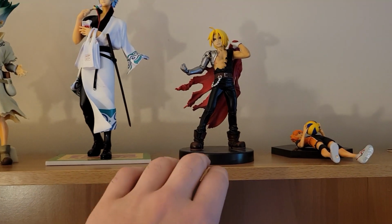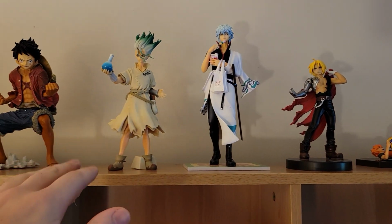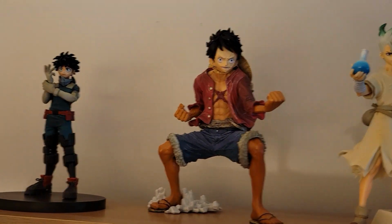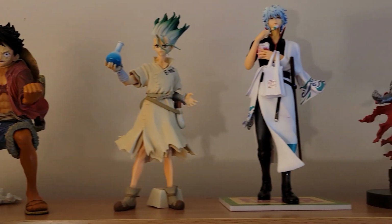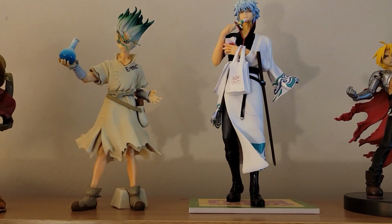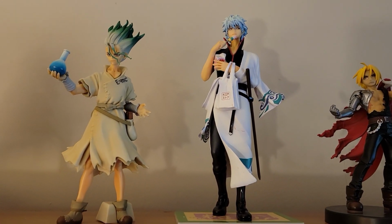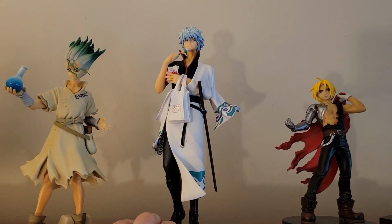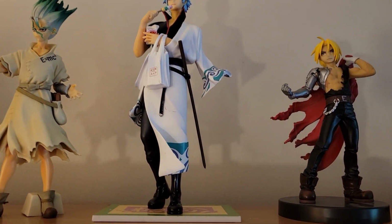But I usually stick to shonen protagonists. I think if I have a bunch of women and stuff, I don't know if people have made assumptions about me. And these are also my favorite protagonists, and some of them, like Dean from Dean Tama, I don't really have much manga for him. Don't have any manga for him, so I'm glad I have a figure of him up here.